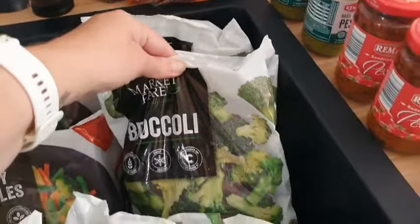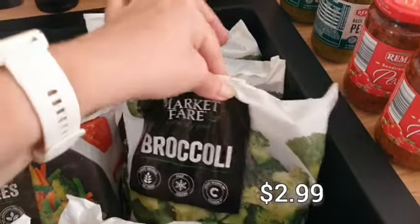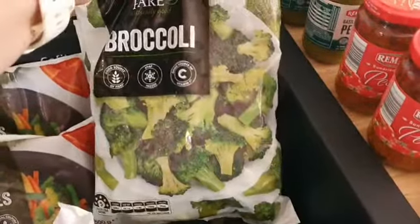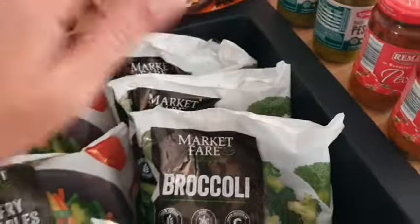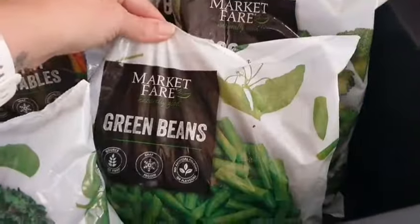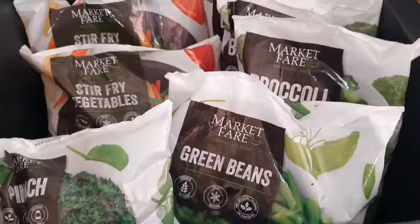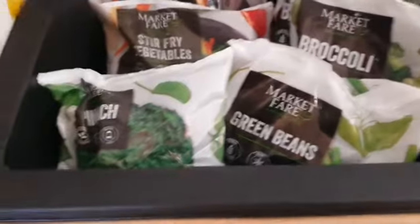I've also grabbed 3 bags of frozen broccoli. These ones from Aldi, actually a little bit cheaper than Coles and Woolies, coming in at $2.99 or $3 a bag for a 500 gram bag, ever so slightly cheaper. So we've grabbed 3 of those, and again, makes a quick, easy meal. I've also grabbed a bag of frozen green beans. They're up to $2.80 now. So everything's going up in price.